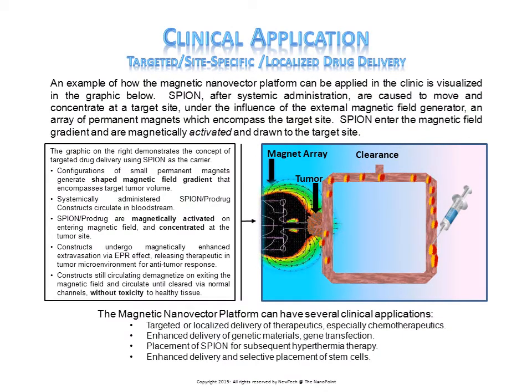An example of how the magnetic nanovector platform can be applied in the clinic is visualized in the graphic below. SPION, after systemic administration, are caused to move and concentrate at a target site under the influence of the external magnetic field generator, an array of permanent magnets which encompass the target site. SPION enter the magnetic field gradient and are magnetically activated and drawn to the target site. Constructs still circulating demagnetize on exiting the magnetic field and circulate until cleared via normal channels without toxicity to healthy tissue.